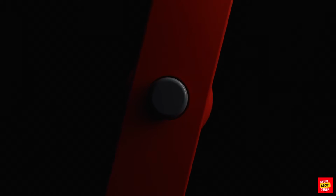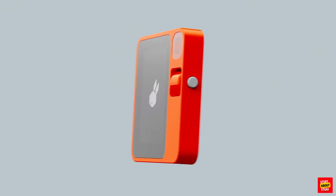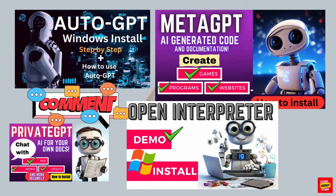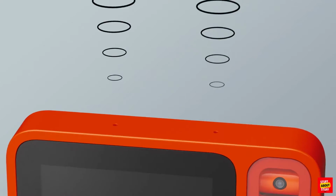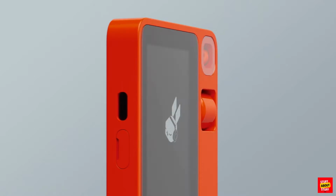Today I would like to introduce you to the Rabbit R1 AI personal assistant. We have had a lot of discussions in the AI build video comments about the practical use of AI and autonomous agents. I think this video goes to show what is possible if the right minds start coming together. If you haven't yet seen the Rabbit R1 in action, check out this product demonstration.